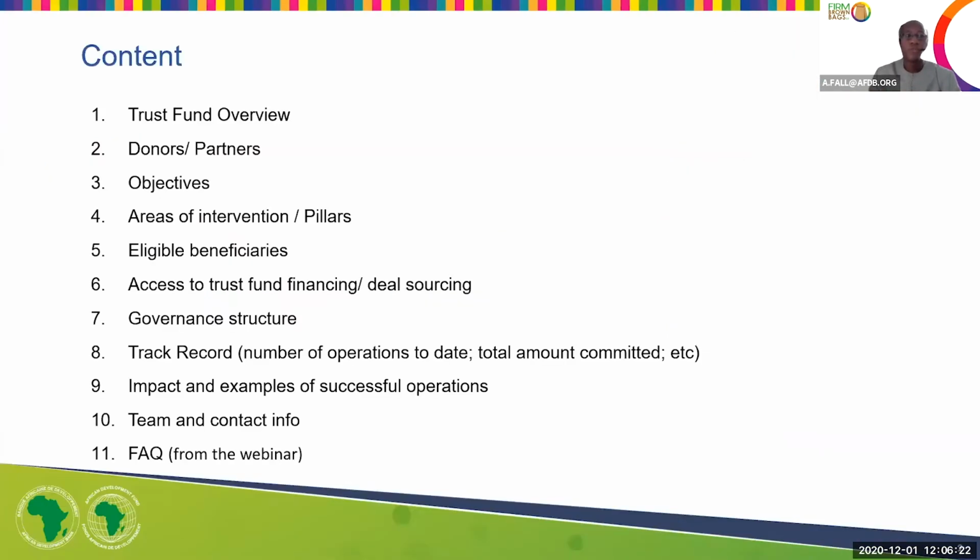Just briefly, the content: we'll be giving an overview of the trust fund, the donors, objectives, areas of intervention, the beneficiaries, how to access the fund, the governance structure, what our performance is, the impact, some examples of success stories, the team information, but also the way forward for the fund.